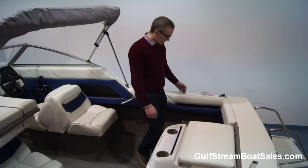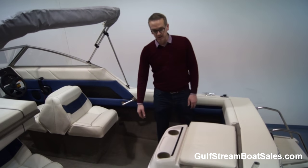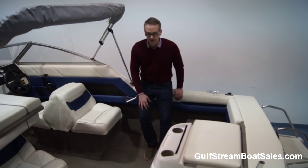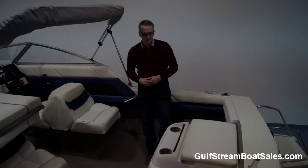Whenever you're standing here, the gunnels come up to almost thigh height. So again, you feel safe and secure inside the boat. It's a nice, solid, substantial little boat.